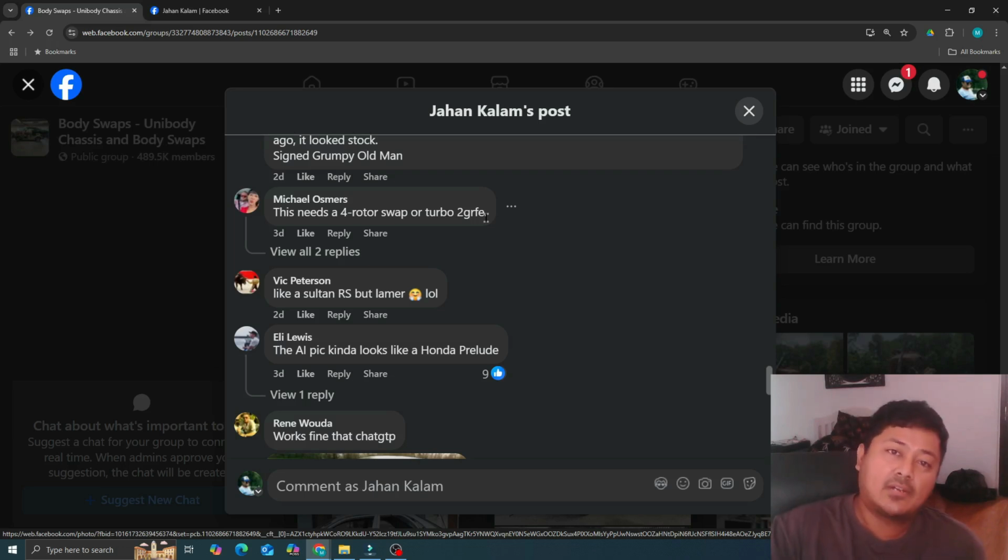But I already have a 4G63 6-bolter with a rear-wheel drive transmission, so most likely we will use the 4AGE look-alike.